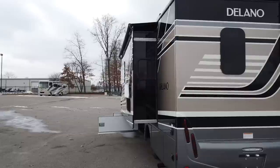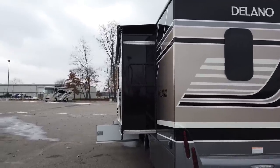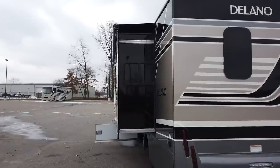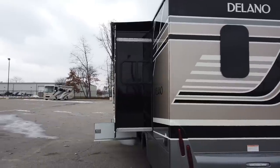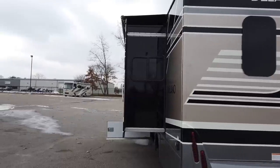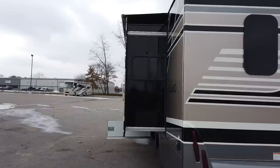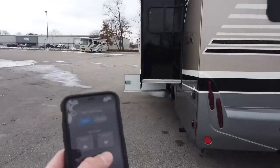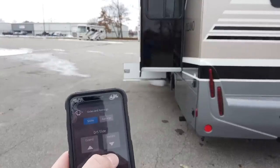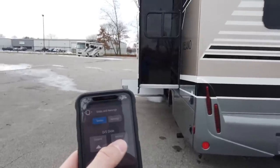And one thing I want to talk about with this slide out, when you operate this slide out system, you always want to have full power. So you want the generator on or be plugged in to shore power. And one thing to always remember is you always want to run the slide fully out or fully in. Don't stop halfway. If you ever do stop halfway like we just did, we stopped a few times, you just need to readjust the motors. They need to run a full cycle. So how you would do that is you would press the button 6 times and you hold on the 6th. When you hold on the 6th, your motors will run a full cycle, fully syncing up. So let's try it out right here.